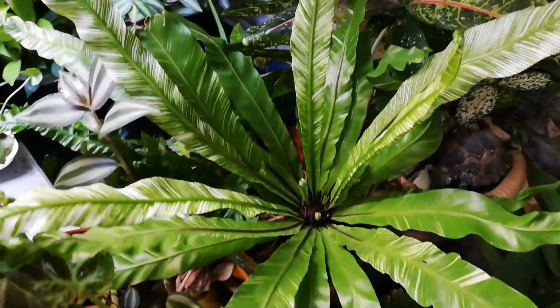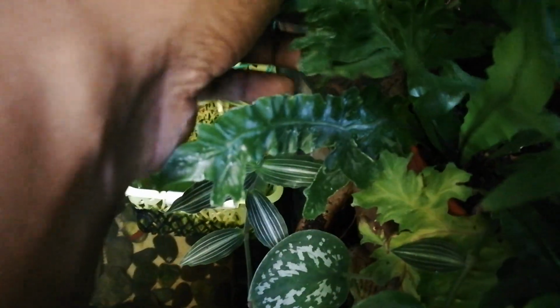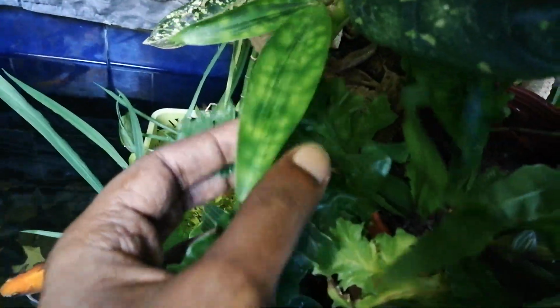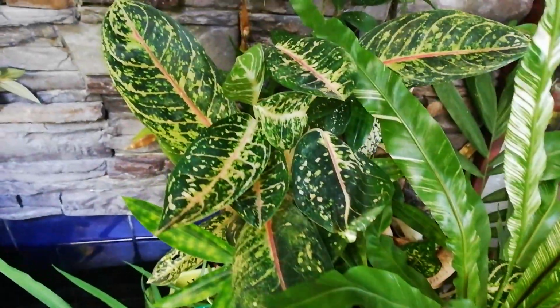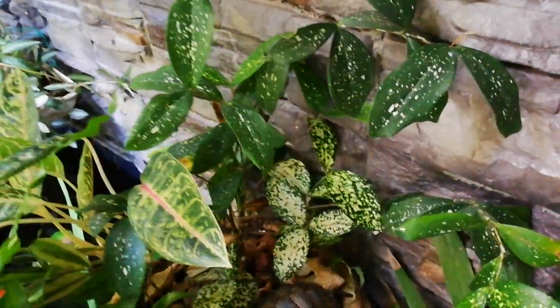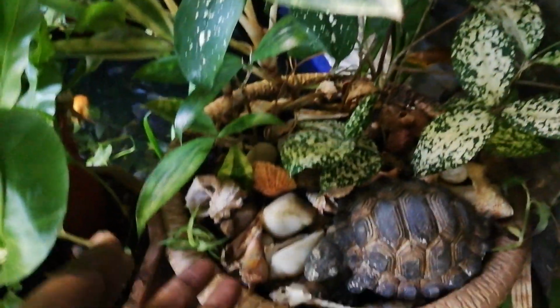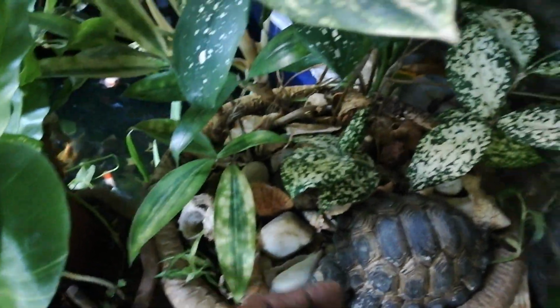This is a variegated bird nest fern, followed by another type which I actually have here. It's a bit hidden. I think you can see it. Yeah, this one. Also I put in Aglaonema here, and this particular type I managed to get three different types. Not doing very well, but it's okay.